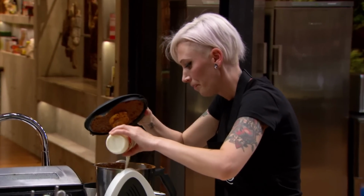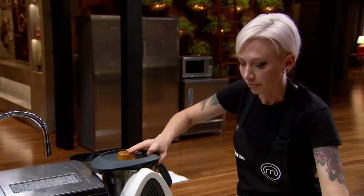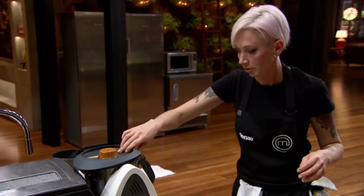Renee's already added as much cream as the recipe states, but she keeps adding more. I'm wondering if she's doing the right thing. Renee, no. No, Renee, no more. Add some water. Add some sugar if it doesn't taste right. I just hope that changing the recipe hasn't jeopardised my sauce.